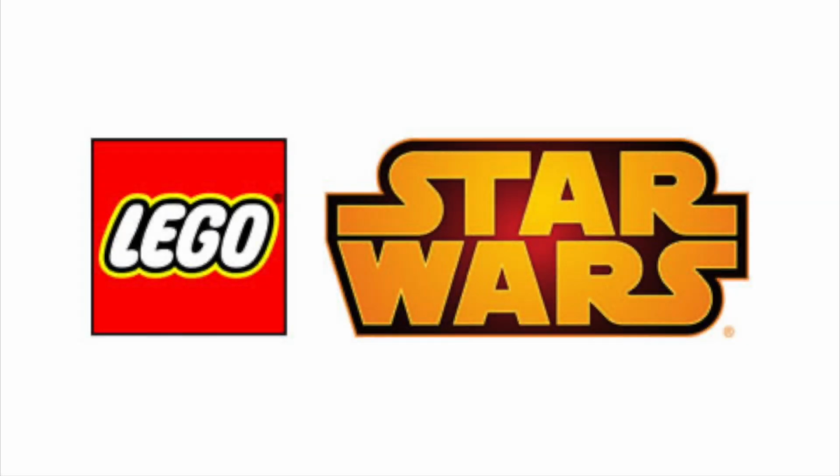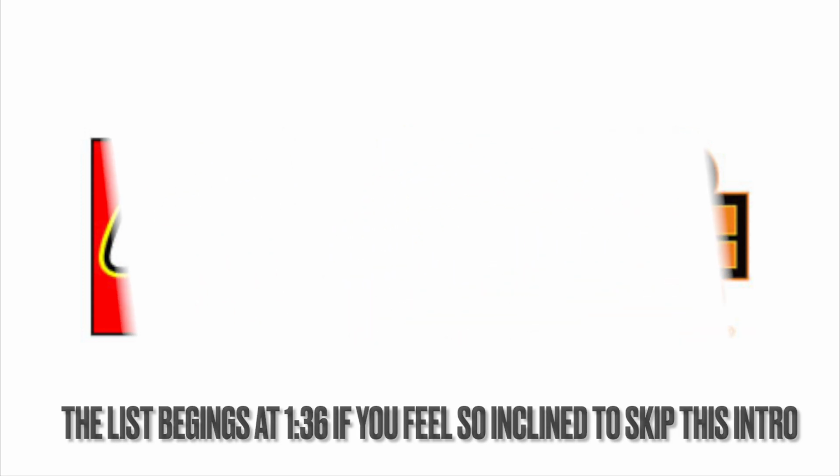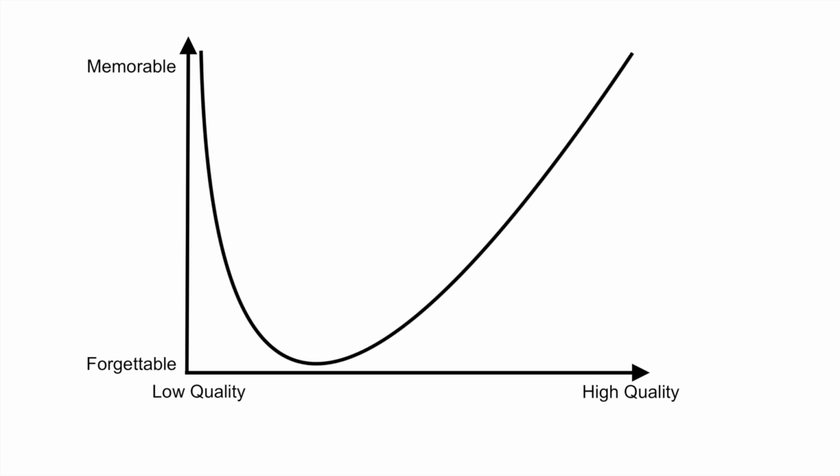Call me a nerd, but I've realized that all LEGO Star Wars sets follow a very specific pattern. If you take a blank piece of paper and draw a line representing quality, and then another line representing memorability, you'll realize that LEGO Star Wars sets tend to follow this curve pretty well. If you look at the top corner, you will see the most legendary sets.